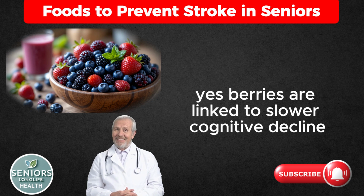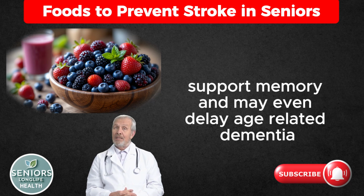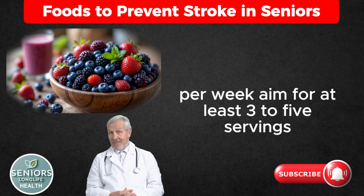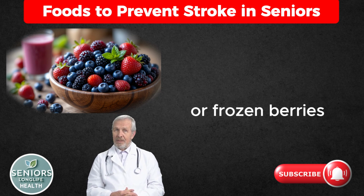Yes. Berries are linked to slower cognitive decline in older adults. They enhance brain signaling, support memory, and may even delay age-related dementia. How many servings of berries should seniors eat per week? Aim for at least 3 to 5 servings. A serving is about half a cup of fresh or frozen berries.